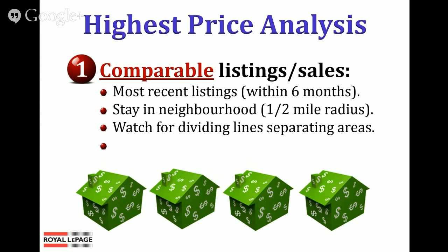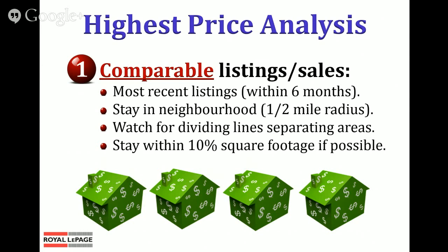You've got to know the neighborhood to be able to make the right calls when it comes to bringing those comps in. And try as much as possible to stay within 10% square footage. This would be for our listings and sales. These are good, solid strategies when you're looking at your comps.